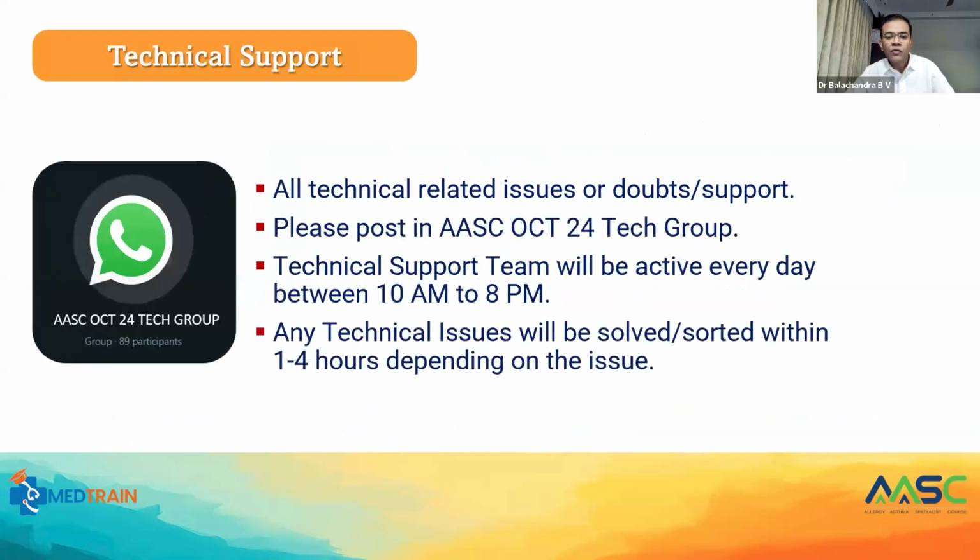You'll have a technical group where your technical team will be there, and they can support you from 10 a.m. to 8 p.m. on all working days. So please understand, don't call them in the middle of the night, at 11 or 12 o'clock, to say that your app is not working. They are also human. We will be available from 10 a.m. to 8 p.m., and everything will be sorted out mostly instantly, but sometimes, if it is a major issue, it may take 1 or 2 hours.